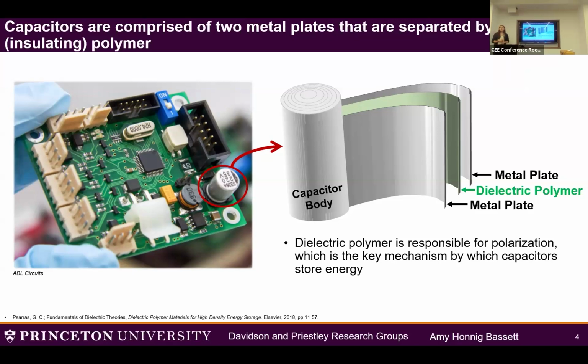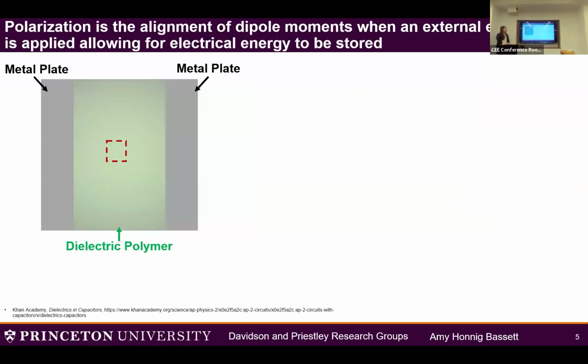Now, when we look at capacitors, these are made up of two metal plates that are separated by a dielectric polymer. This polymer is insulating rather than conducting, and it's responsible for the key mechanism by which the overall capacitor is able to store energy. This mechanism is known as polarization, and I'll go a little bit more into detail so that we can understand how these systems work.